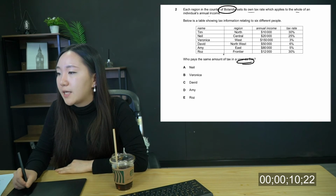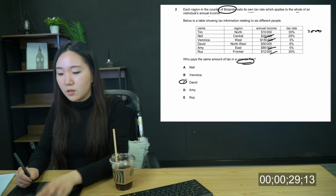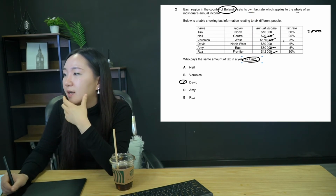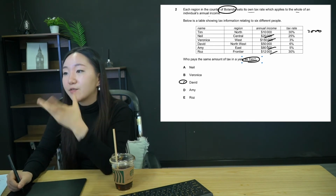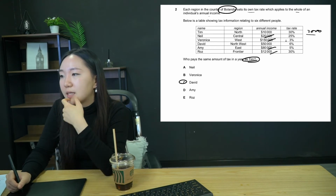Tim. 15.5. No. 6.53. Yes. Right, David. So obviously this one isn't really a technique, I guess. You understand that we're paying the same as Tim, and so it's the tax rate. I hope you know how that works: you're taxed a percentage of your income. Usually taxes are progressive, not that that matters here. We don't have to worry about the mechanism behind this, but we understand that Tim is paying 30% of 10,000, so that's 3,000, of course.